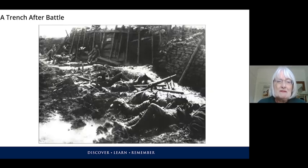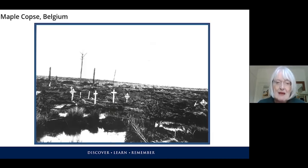I'm sure many of you have seen this type of photograph before. Unfortunately, people dying in battle, lying where they fell, and the battle moving on quite swiftly, so it was hard to mark the graves. These were the original sorts of grave markers. There are some of these wooden crosses still in existence. There's one in Dean Cemetery in Edinburgh, for example. And they were gradually replaced by the cemeteries taking shape.